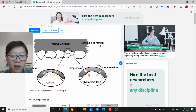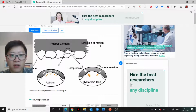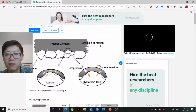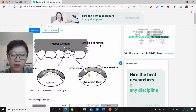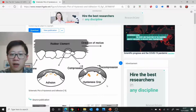And this is in fact also why when speeds increase, the grip from the rubber from tires decreases as well, because assuming there's no lift or downforce, then the rubber has less time to adapt its shape to the shape of the road. So when we think about a new track surface which has just been laid, then both the adhesion and hysteresis grip are likely to be lower.